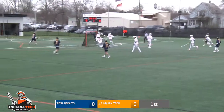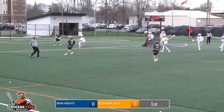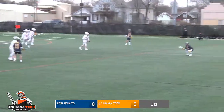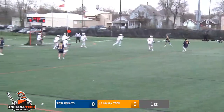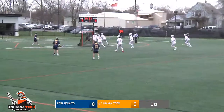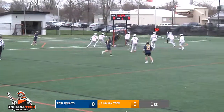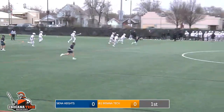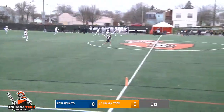Far side is Hunt, gets behind the goal. Comes back out to this side now for Plemons. Siena Heights just working this one around. Behind the goal, nice dodge there, gets rid of it. Pass was off target there from Sismedia. Indiana Tech picks up and goes the other way.